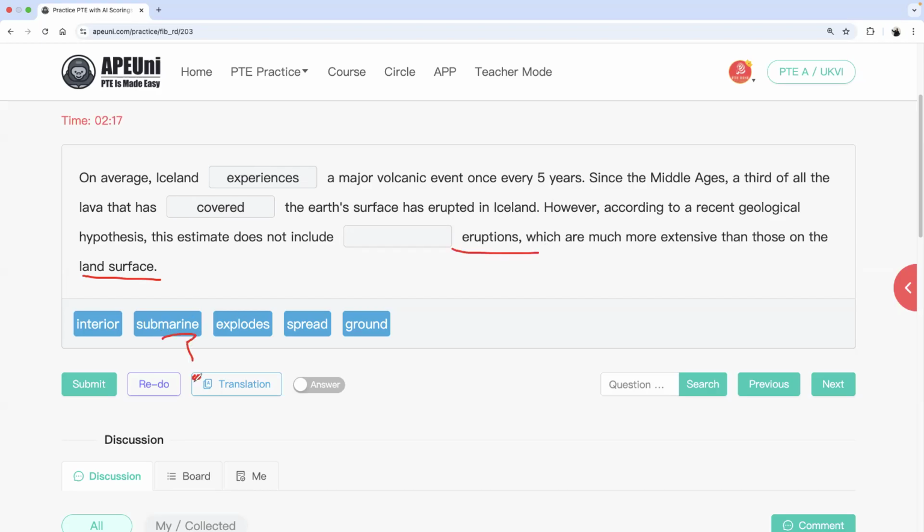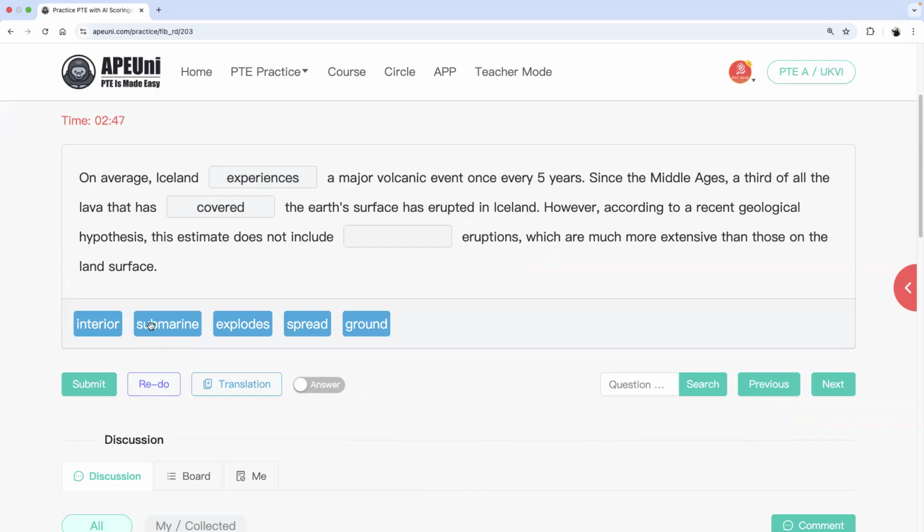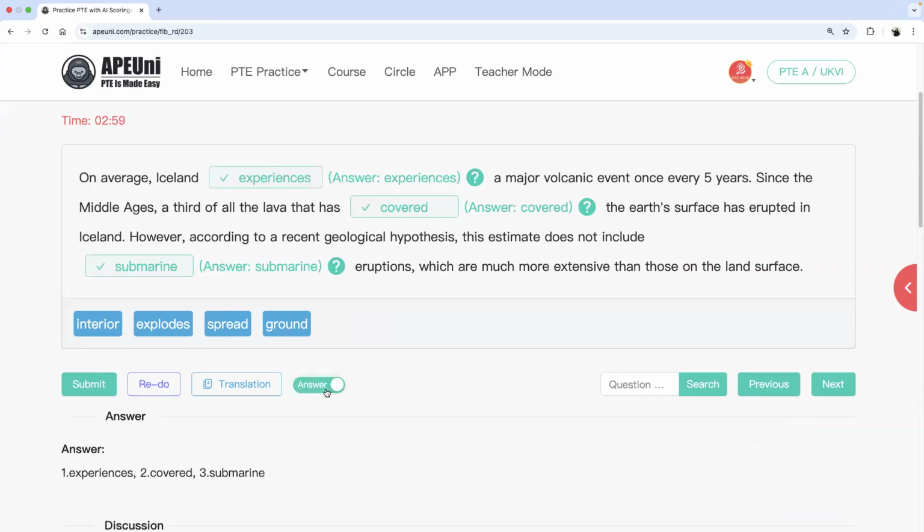Submarine. Okay, vocabulary time. Do you know the meaning of the word submarine? Submarine means which is under the water. So you know the submarine, right? The big thing that goes under the water, people can also travel in it. It's called submarine. Sub means under, and marine means water. So that means all the eruptions which are happening underwater, basically. So what were they testing you in here? Knowledge, vocabulary. So if you know, you can answer. We can't say ground because land is already said. Okay, and comparison was made. Are we right? Yes, we are.